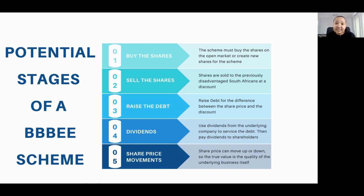So the first thing is the company must buy the shares. The BEE scheme company must buy the scheme shares. So they're either going to buy it on the open market, or they are going to create new shares.